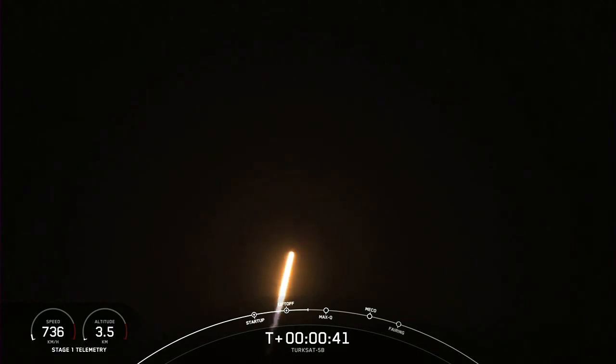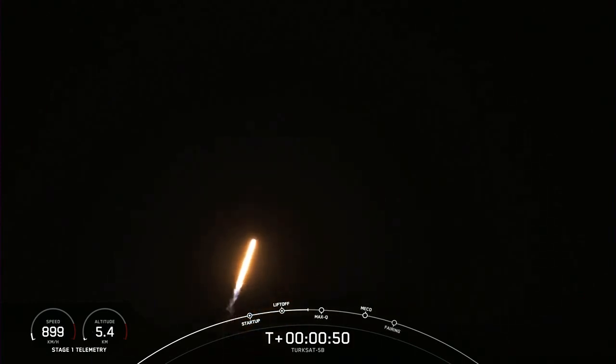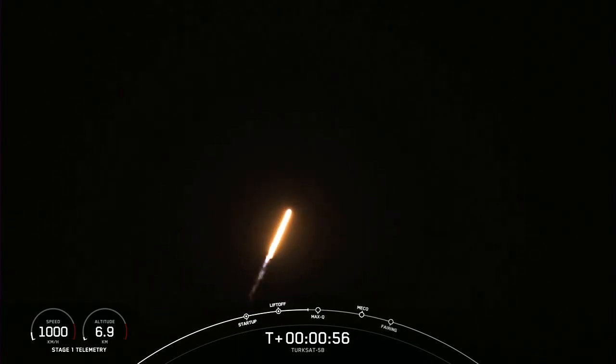T-plus 40 seconds, Falcon 9 has successfully lifted off from SLC-40 at Cape Canaveral Space Force Station, carrying the TurkSat 5B satellite to geosynchronous transfer orbit. We've throttled down in preparation for maximum dynamic pressure. We're in the throttle bucket.